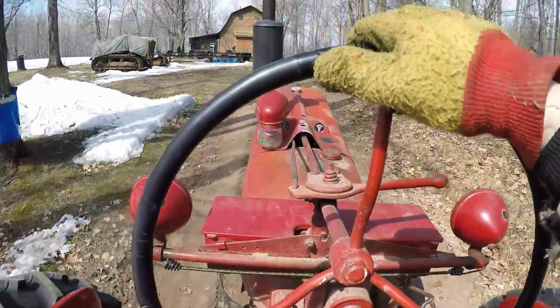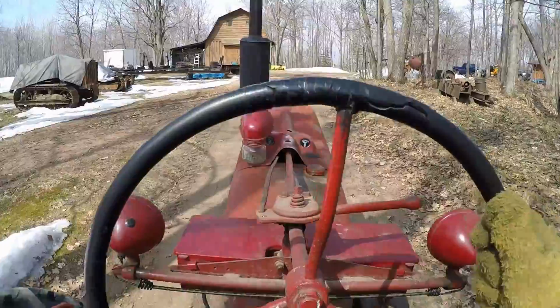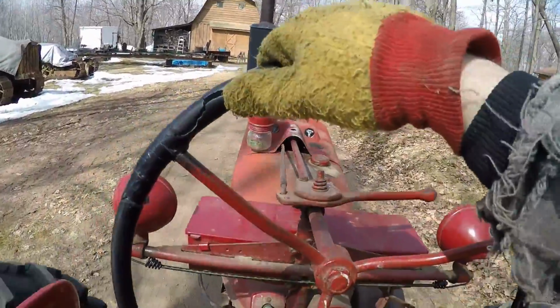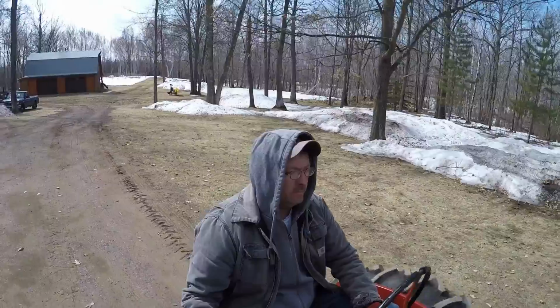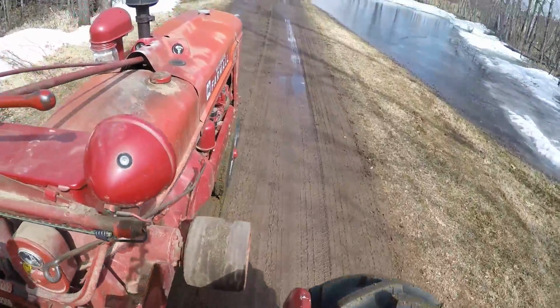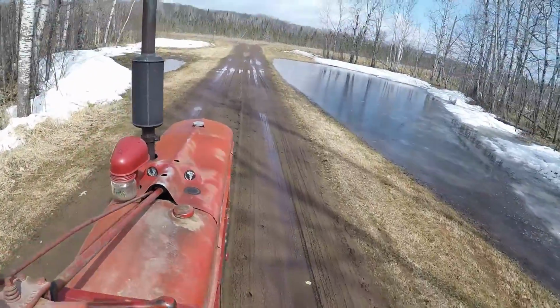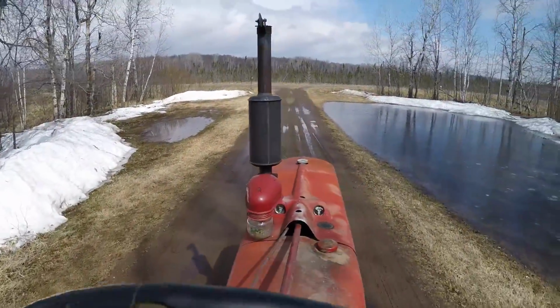Tell you, that rear end grease is still thick enough from being cold that it only has a kind of bad gear whine instead of the horrendous bad gear whine that it normally has. Let's go see what's happening down by the road. Still muddy out here with all the melt.